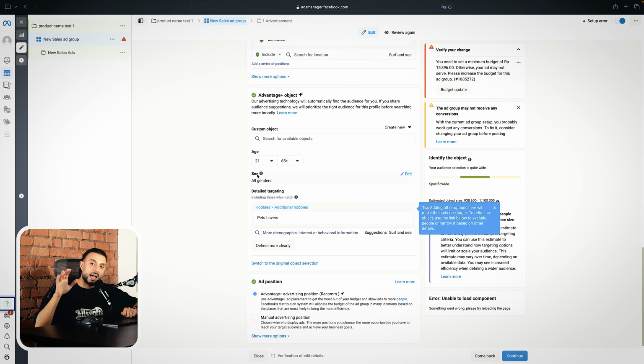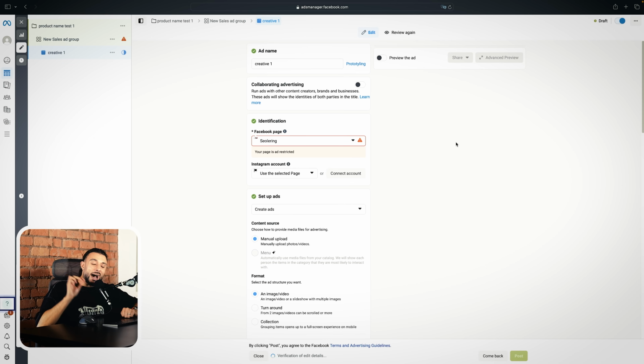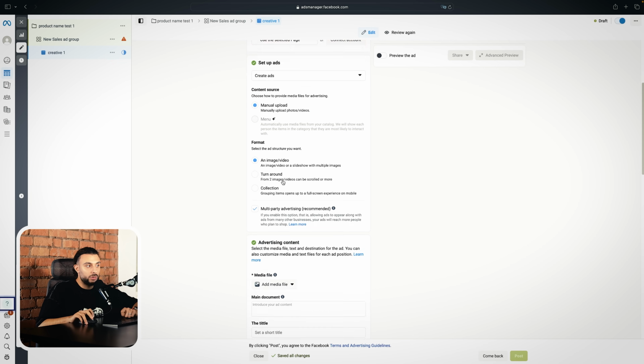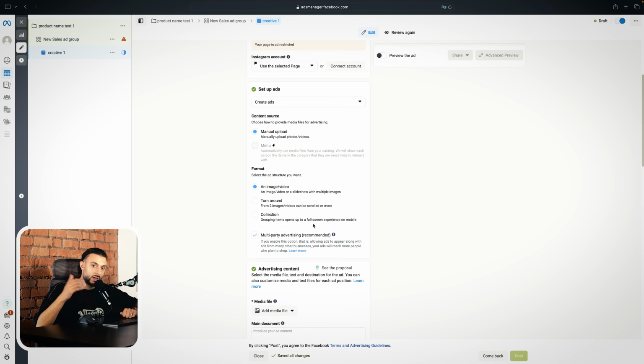Where it says Placements, you want it on automatic placement, meaning that it's going to choose for you. Then you want to scroll back up and change the ad name to the interest you've used, the countries that you're doing, either top 5 or top 12, and then the budget you're using between $5 and $15. Then you're going to be in the ad section, and you want to call this one Creative 1, and then you want to choose your Facebook page, your Instagram account, and then you're going to use manual upload. Where it says set up ads, you either want to upload an image, a video, or a carousel.